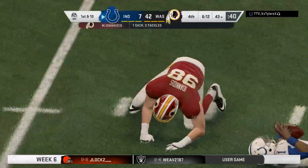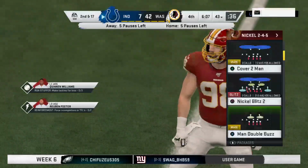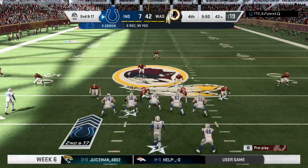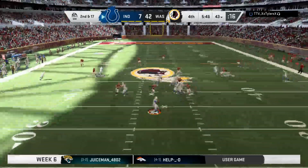And the Redskins do get to him. He goes down for a sack. Off the edge, the sack by Matt Ioannidis. Don't need it all back at once, but you figure they're going to need something here. 17 yards to go on 2nd down.